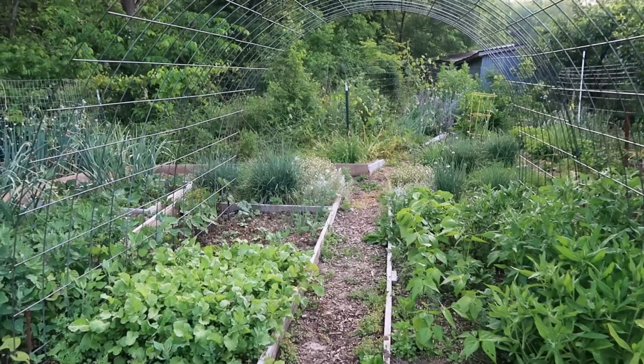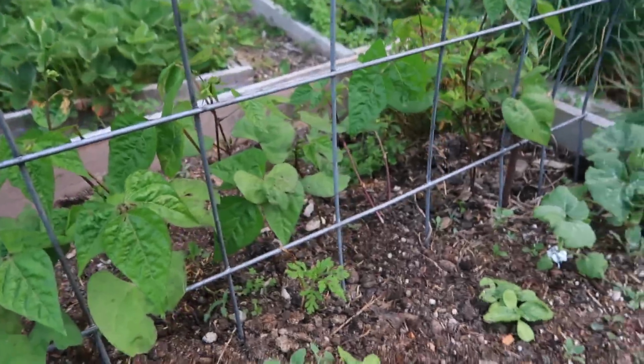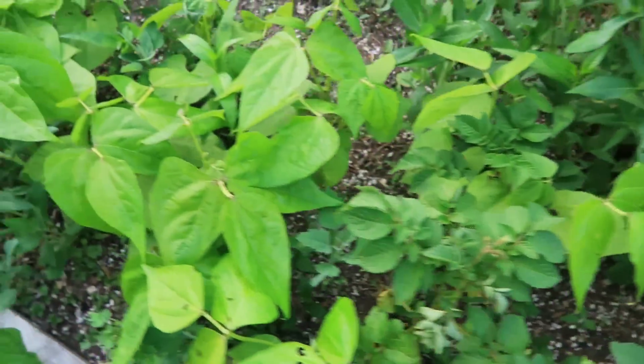Now I'm under our double arch trellis, and we have all kinds of things growing under here. We have our last radish harvest, purple pole beans, sunflowers, cucumber, onions, and squash. And on this side we have bush beans, more squash, and a bunch of cucumbers on the other side.